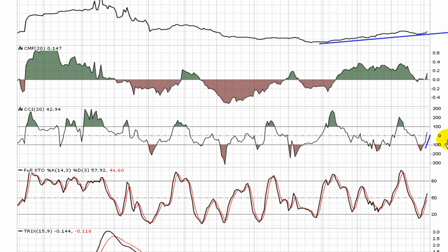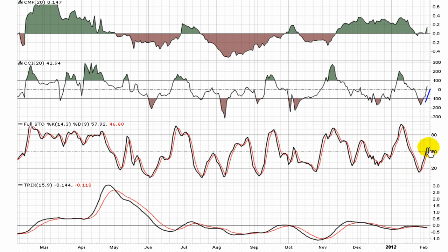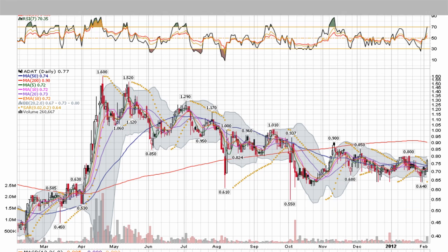CCI is making a move back north, breaking through zero to the upper half of the indicator. Again, that's a nice look. Full stochastic is breaking through 50, showing some strong momentum coming into play. And the TRIX is trying to make some higher lows. But much like the MACD, it's still struggling to make higher highs as well. Kind of at a make or break point. See if this is going to push back through zero, and then try and make an upward channel.